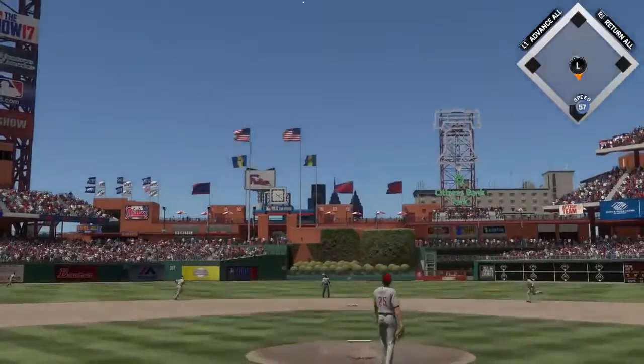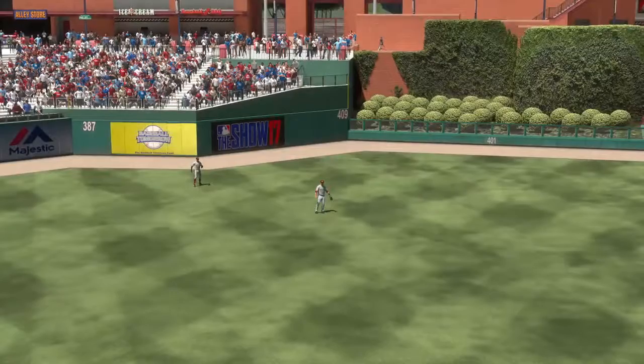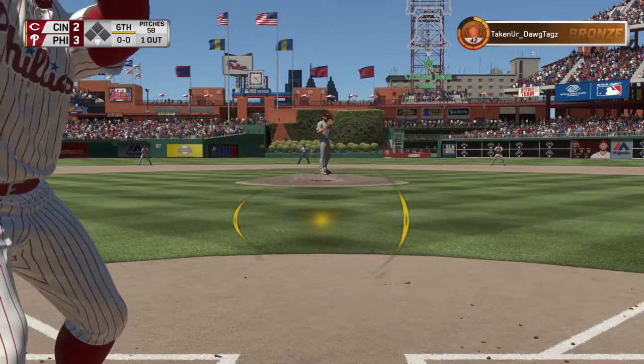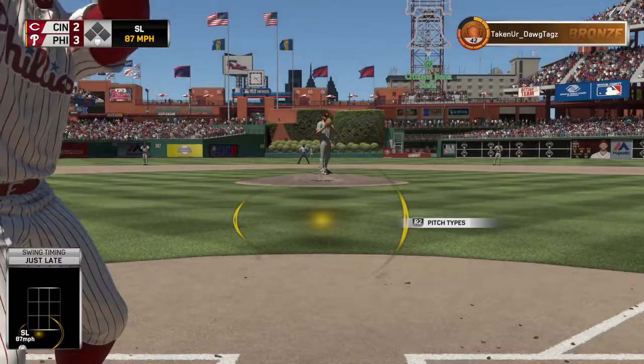High in the air out to center field. Peraza has a beat on it, and he hauls it in for the first out of the inning. Digging in and looking for more, Howie Kendrick, a hit in 2 at-bats for him at this point in the ballgame. Right through it here, and he's behind 0-1.